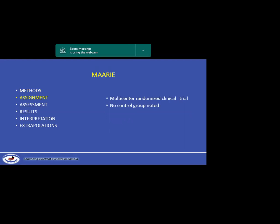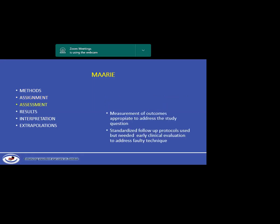But in the table, we can see that they've grouped according to the age, according to the race, but they don't show us the way they went about it. In the assessment, the measurement of the outcome was appropriate, and it was addressing the study question. And also the standardized protocol they used, I think there was also a need to have an early clinical evaluation, for example maybe at 3 months, so that they can address if there was any faulty technique, so that the result can maybe be higher than what we are having.